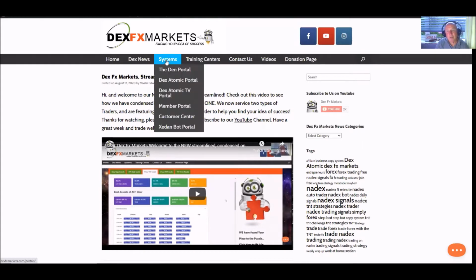Then of course we have our systems. We have the Den portal, we have the Dex Atomic portal. Now the Dex Atomic obviously is our, I'm a bit biased here, our best system ever, which is why we streamlined it all down to this. So we have the Dex Atomic portal that gives you the 1 hour and 2 hour charts. And for those of you that like the Dex Atomic, the TV stands for TradingView, and a lot of people love the TradingView platform. We do actually, and that's why we've utilized it and added it into our systems.